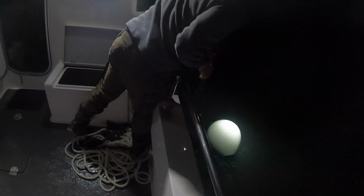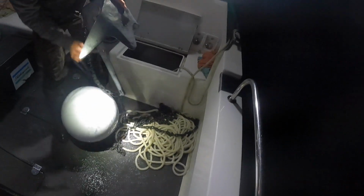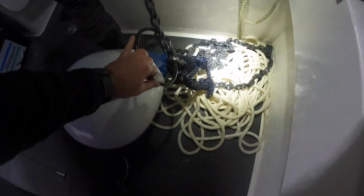So what we're doing now is bringing the anchor up. Got it. It's got a big boy on an Alderney ring system. This ring here is called an Alderney ring. Very efficient way of bringing up your anchor.